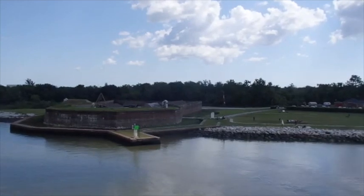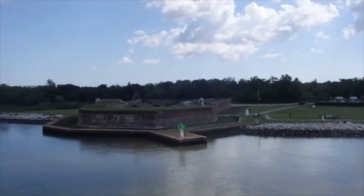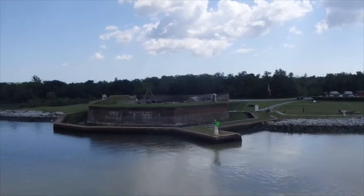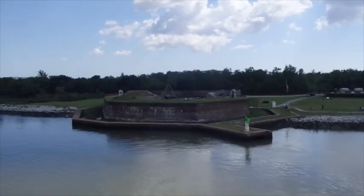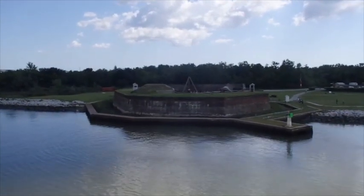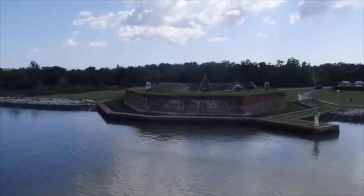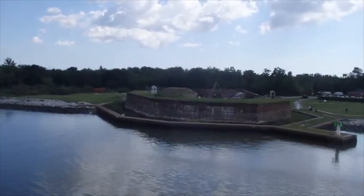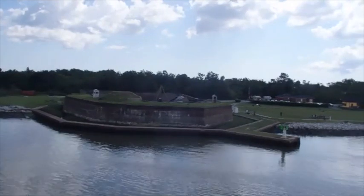But take a look at this moat that surrounds the fort here. Not only did it serve as a defensive part of this fort, but back in those days, it also served a very important secondary purpose. Anybody want to venture a guess as to what that secondary purpose was? Any ideas out there? No, not today. I've heard some really creative answers in the past, that's why I asked.